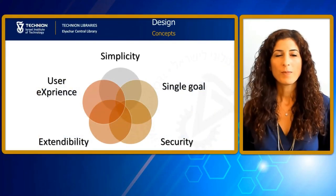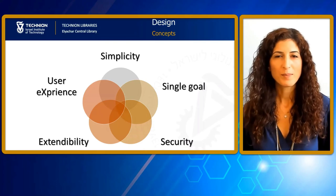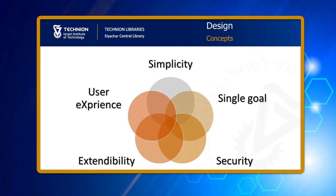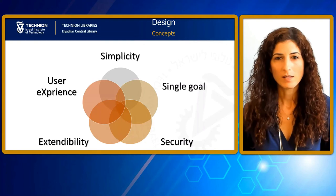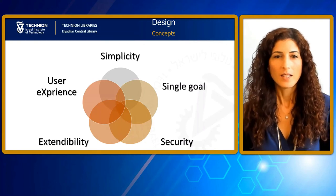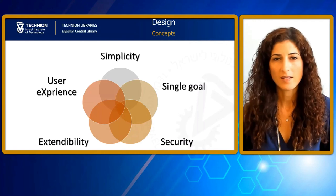These are the five main design concepts we based on. Let's start from the top. Simplicity. Simple for the end user to accomplish his goal with no training required. Also, simple to set up and install new instances of the system. Next concept is a single goal. The kiosk should initially accomplish one predefined task, which in our case is to loan books.